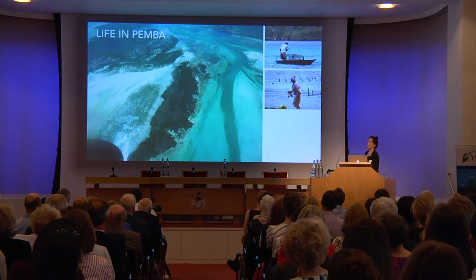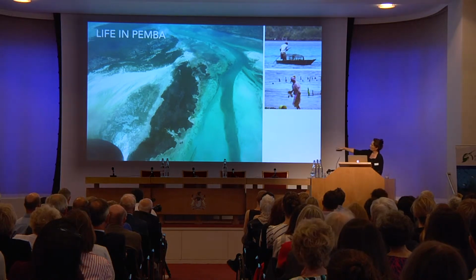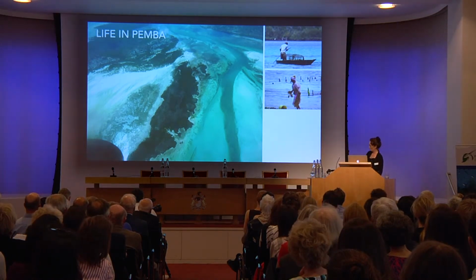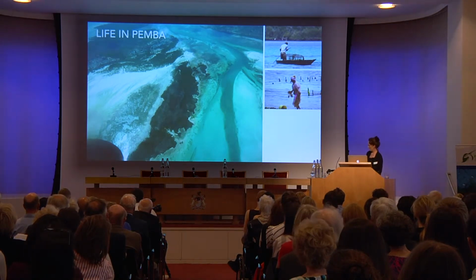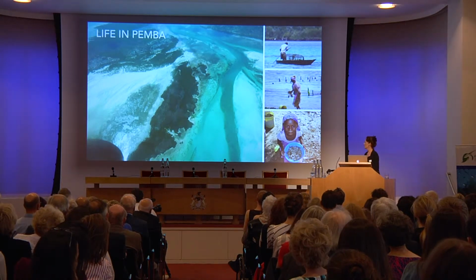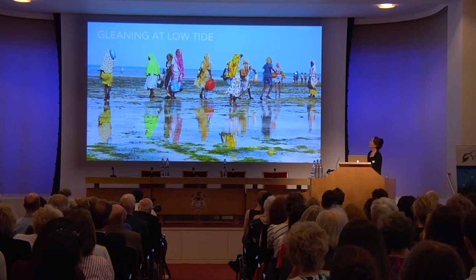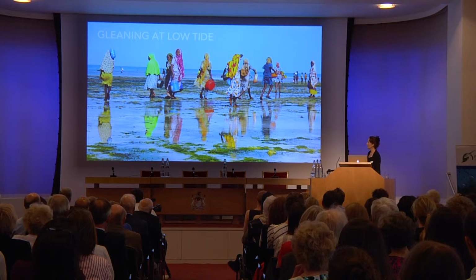Women do a lot of seaweed farming. This is important because it brings them an income. It's an export crop. On the left of the channel there, you can see some lines down here. That's all seaweed farming. Women and children also collect at low tide shellfish, octopus, squid, sea cucumbers, really anything that they can find.